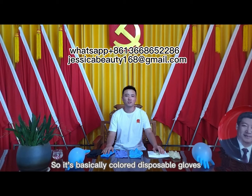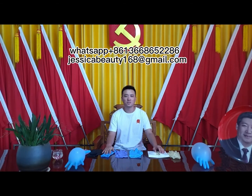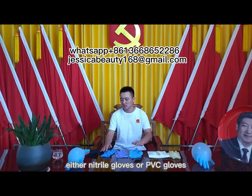So it's basically colored disposable gloves, which basically rules out latex gloves. Natural gloves and PVC gloves will have added pigment. So colored gloves are either natural gloves or PVC gloves.